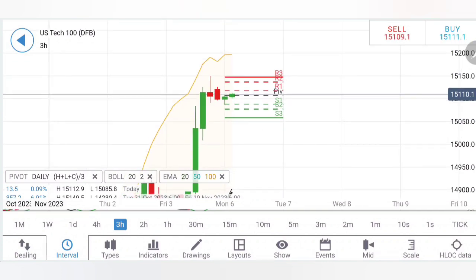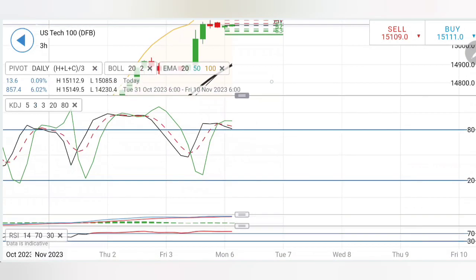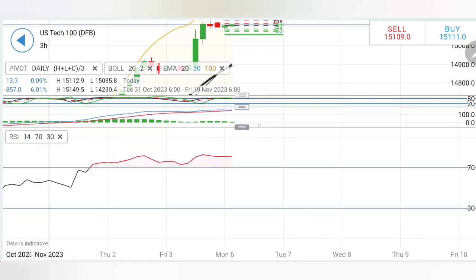But remember, 200 to 40, 50 zone is still going to remain the greatest resistance here. Now, on the downside, I will recommend you to sell here at 15,080 levels, below which you can expect 15,040, 15,000, and then below 15,000 is where major bearishness may prevail. Stochastic overbought, MACD trying to converge, crossover for a sell.